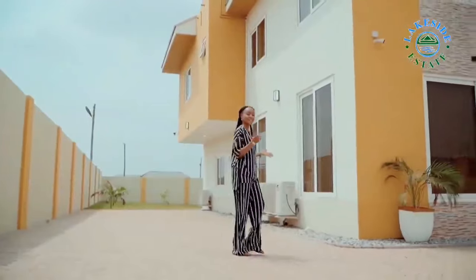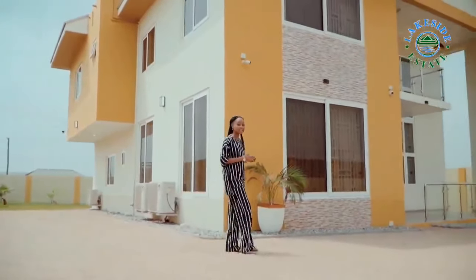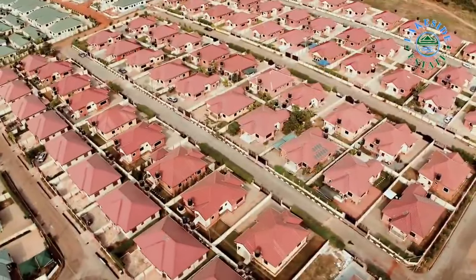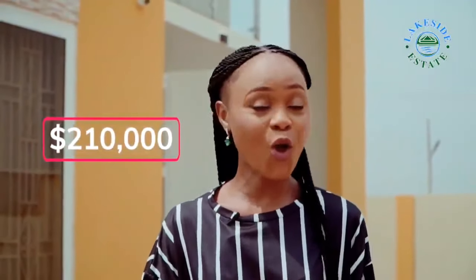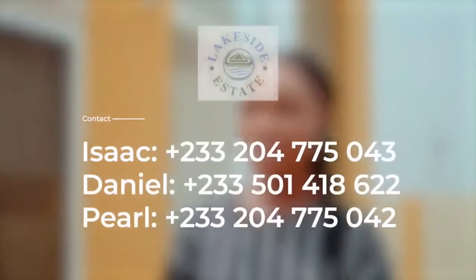All this sits on a 7,150 square feet of land within the gated community 9 of Lakeside Hills, and is going for sale at $210,000. Contact the numbers on your screen and secure your units today.